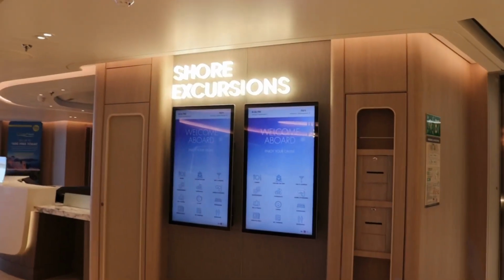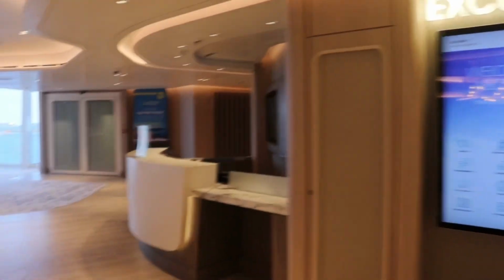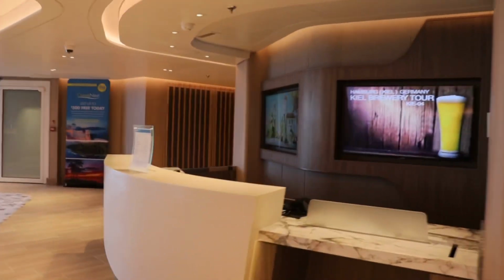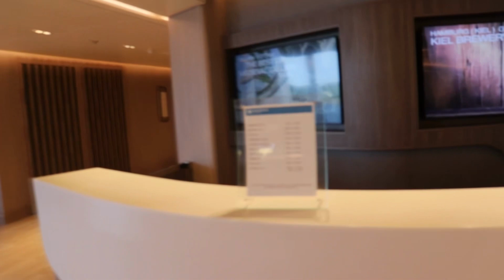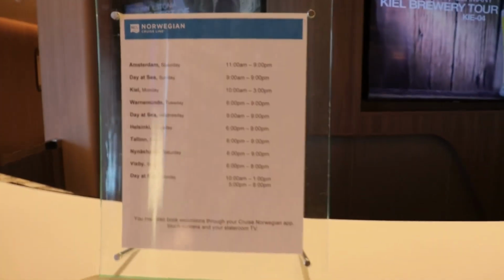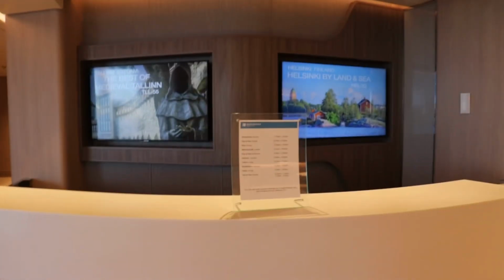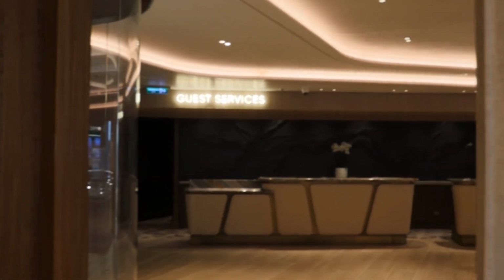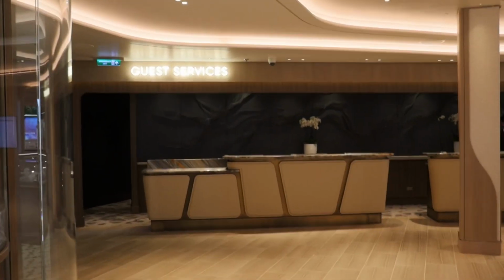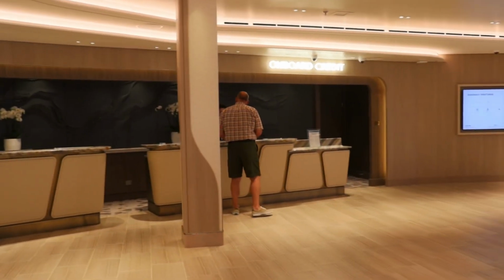A couple other key areas you want to know about is the Sea Excursion desk on deck 7 in the atrium area. This is where you're going to come and get all your excursions scheduled if you have not already. They have the hours here. They're normally open most of the day, so you're able to stop by here and get your excursion. Next up is guest services on deck 7 across the atrium from the excursion desk, and then there's going to be the onboard credit.